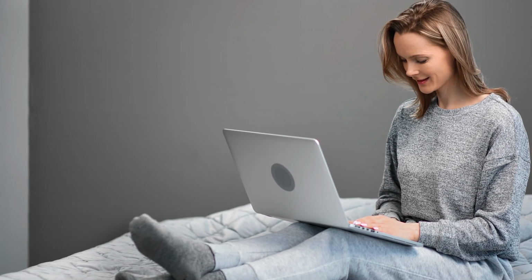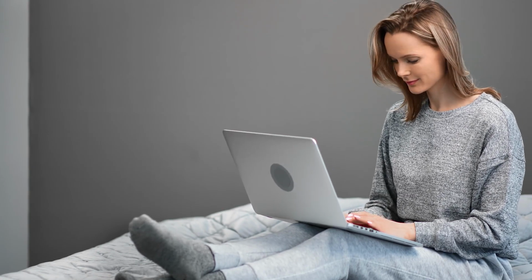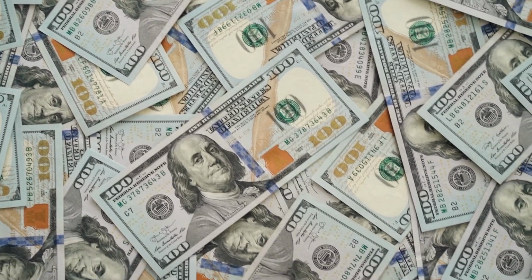So if you're looking for a side hustle that's easy, fun, and can potentially make you a lot of money, then you should definitely consider selling royalty-free public domain images on Redbubble. Trust me, it's the best decision that I have ever made, and it can be for you too.